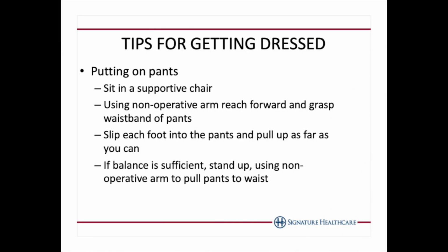To put your pants on, start by first sitting in a stable chair. Use your non-operative arm to reach forward and grasp the waistband of the pants. Flip each foot into the pants and then pull them up as far as you can. If your balance is good, stand up using your non-operative arm. You can then pull your pants up the rest of the way.